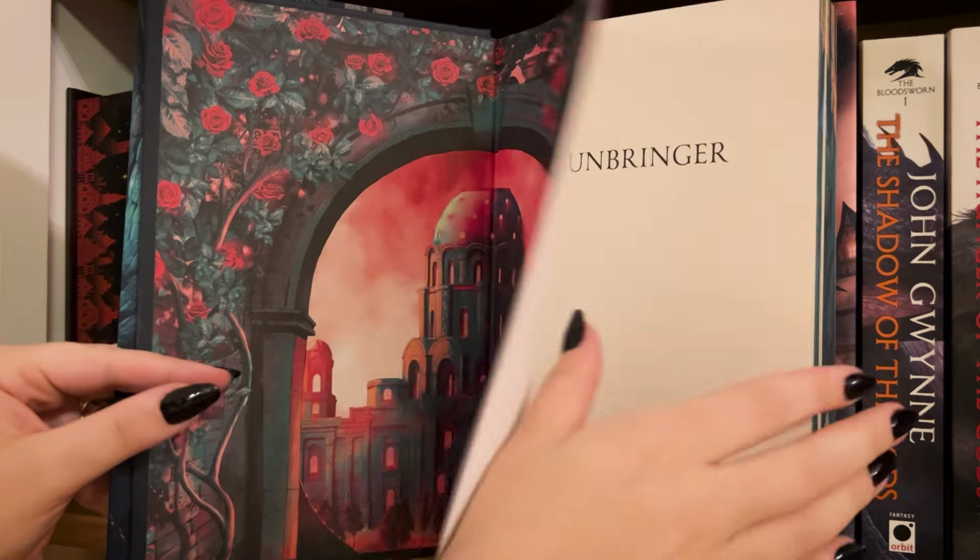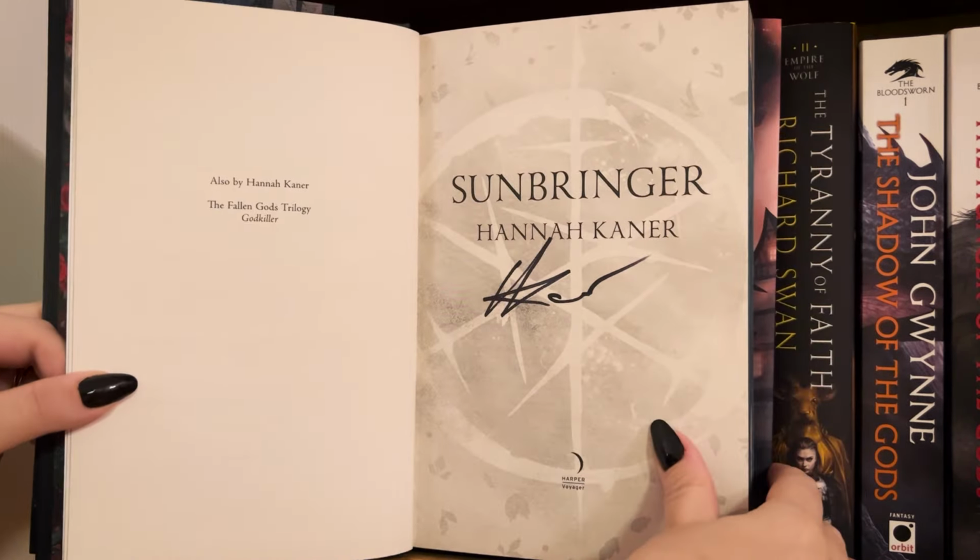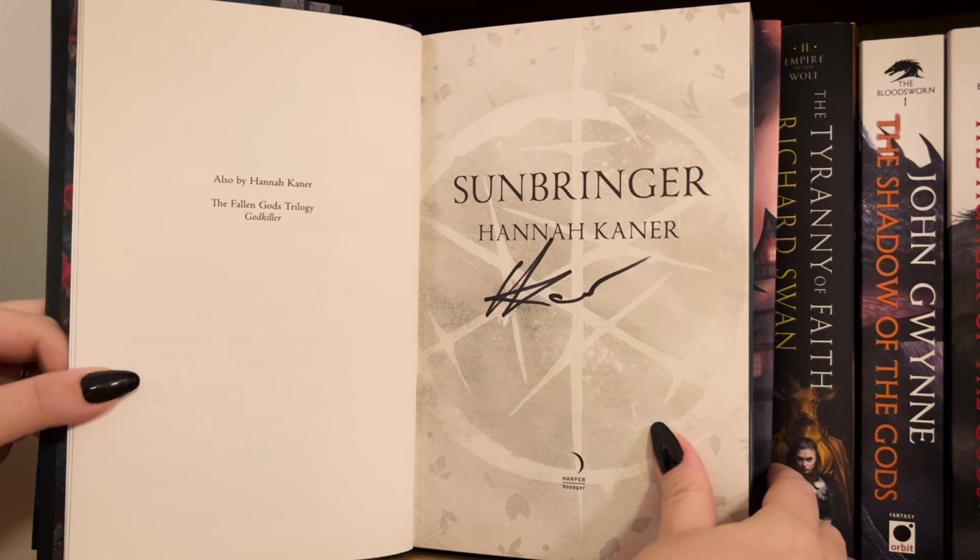I love the colors. And this edition is also signed, which is pretty cool because again, I loved this book. I'm so excited for the third book.